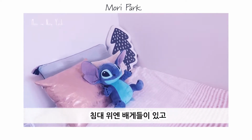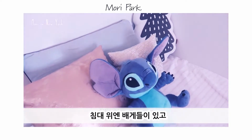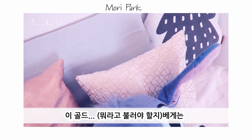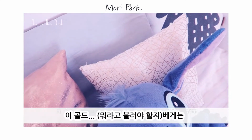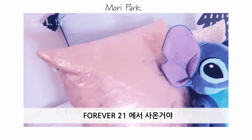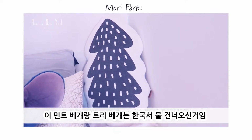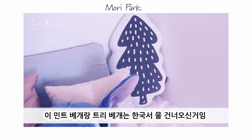On my bed, I have some pillows, this rose gold one, and these goldish pillows are from Forever 21. This mint pillow and the cute tree pillow are from Korea.